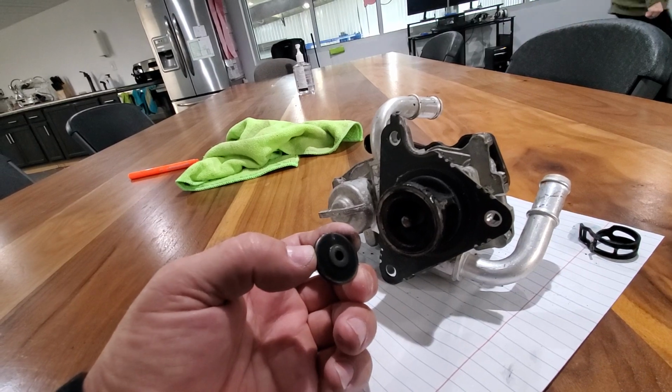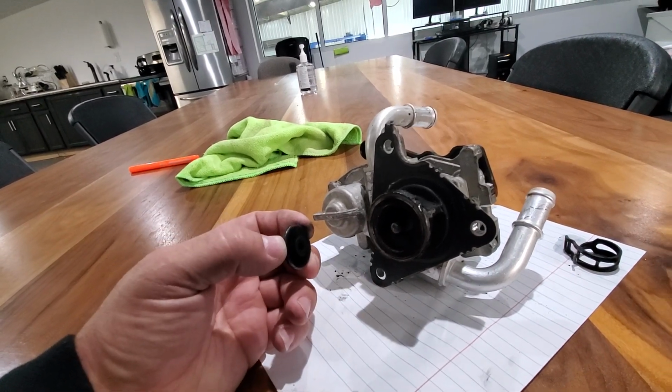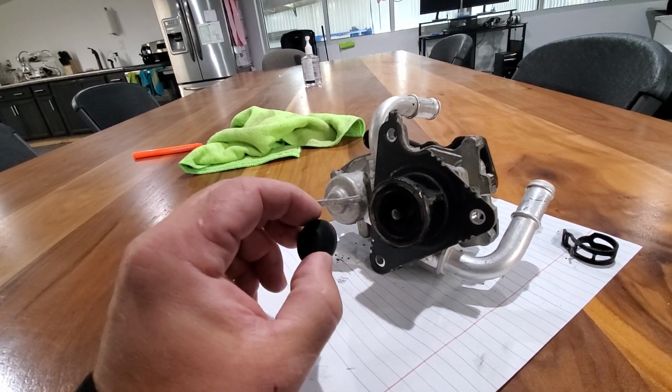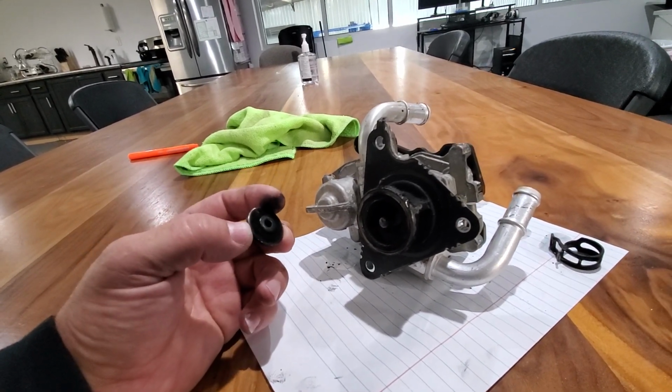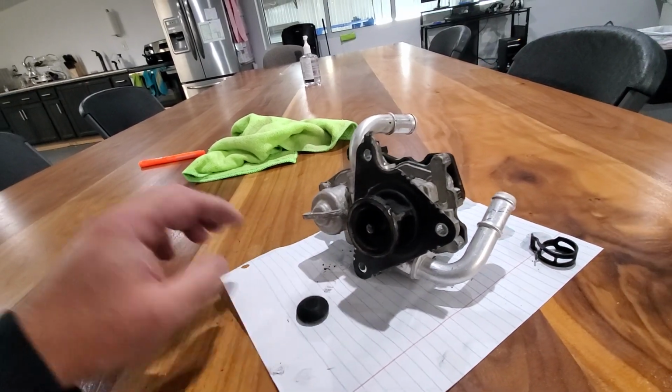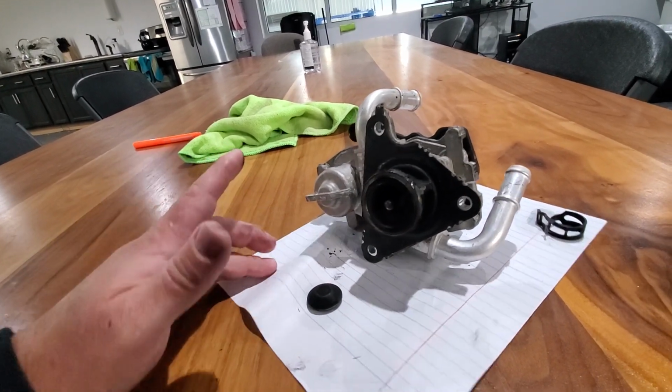So what was happening is every time the turbo vane actuated, it would start applying boost, and it was just choking out the engine with EGR, and it would shut right off. No codes. Nothing to give us any idea of what was wrong.